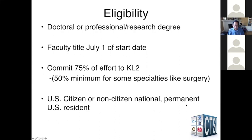You need a commitment of 75% effort to the KL2 unless you're in a procedural specialty like surgery, and then you can ask for a minimum of 50%, but you need to ask for that ahead of time and clarify.